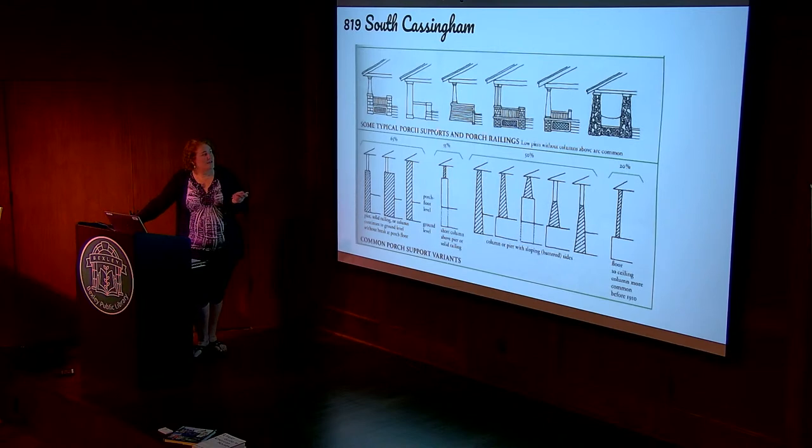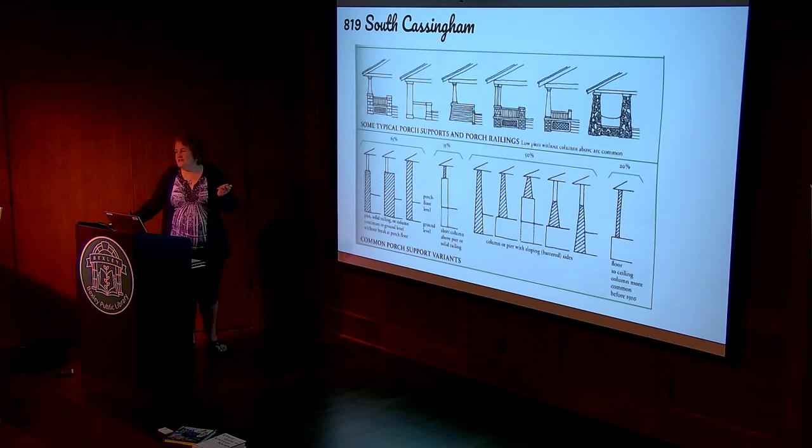And you can see here, this is just under the arts and crafts subtype. So this isn't like a general picture for all houses. This is just for arts and crafts. So you can see how many varieties there are, how many different kinds of materials, and even the shape of the column, how the porches are built. And I bet that we could walk around Bexley and find every single one of those porch subtypes here.